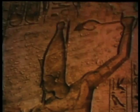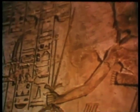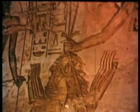In the great hall of columns, the colossi measure more than 8 meters in height and lend the pharaoh the attributes of the god Osiris. The bas-reliefs tell of the glory of the monarch.